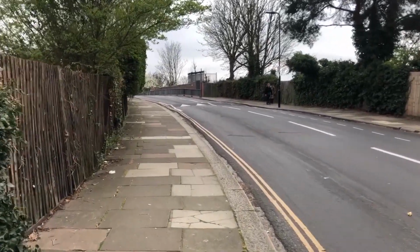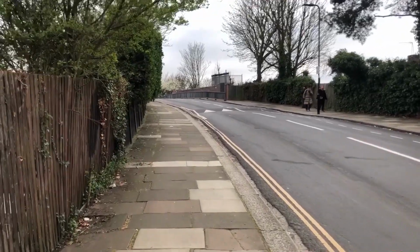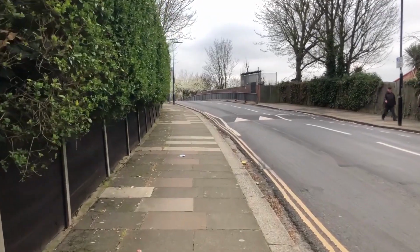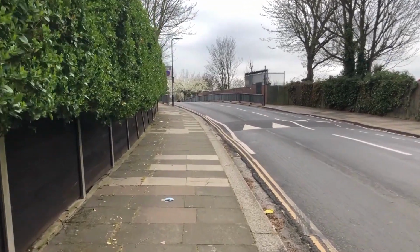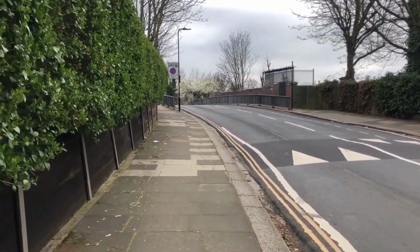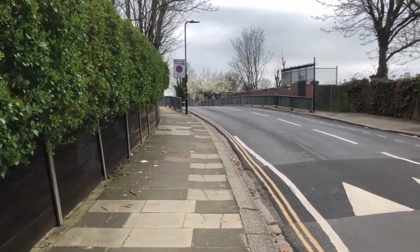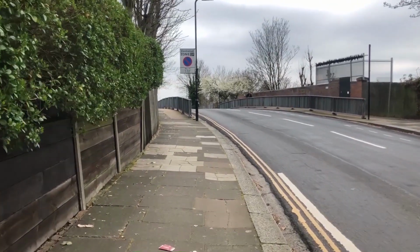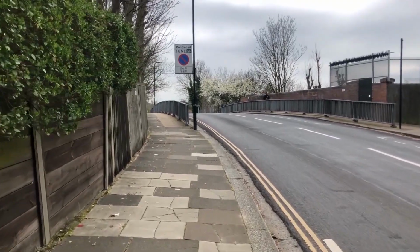I think this is the Ascot Avenue Bridge, which would have been the position of a new station after South Ealing closed, because it is quite a long way from South Ealing to Acton Town. You realise that when you're on the train, this is a long journey.